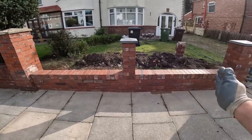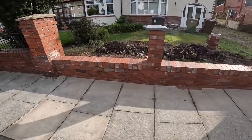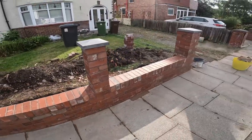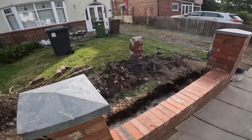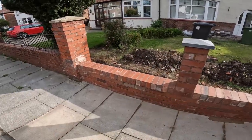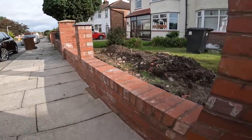Yeah, and as you can see, it's strange at the moment, but it's going to get filled in. Nice and symmetrical. And obviously all the gaps in the flags have been pointed up. I don't think it looks too bad, in all honesty. Dad got the pier caps on while I was jointing up, which was a bloody task and a half. I always forget that we've got both sides, but there you have it. Look at this side.